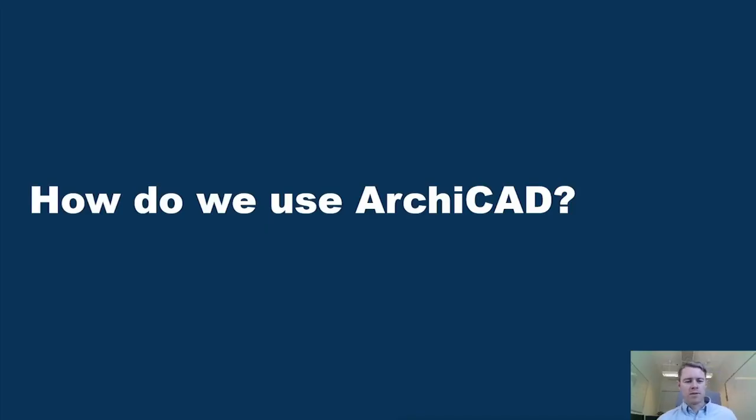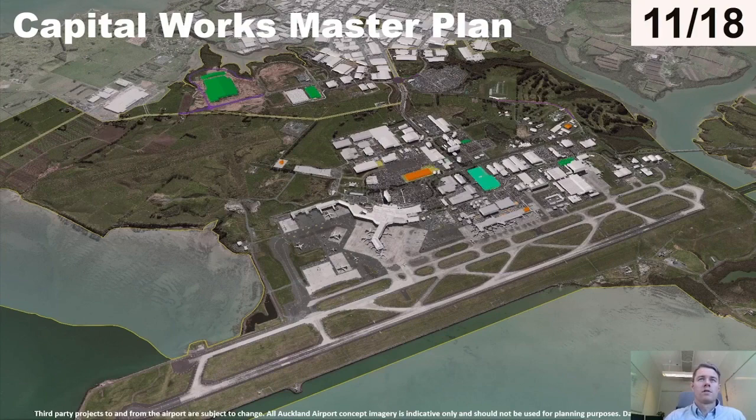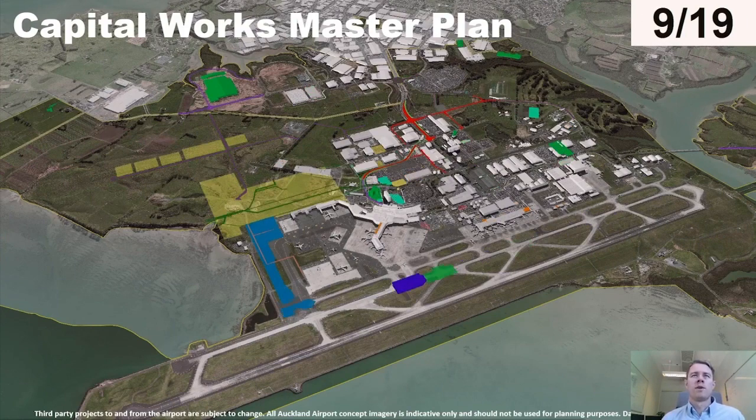So that's enough about what we've learned and our current thinking and strategy. So how are we actually using Archicad within Auckland Airport? The first example is our Capital Works Master Plan.